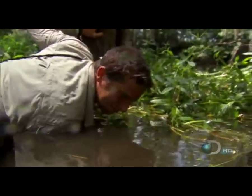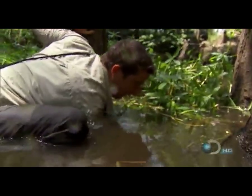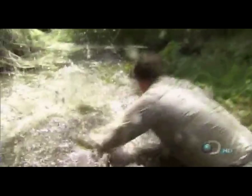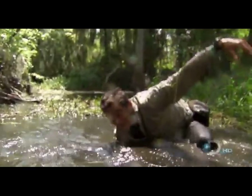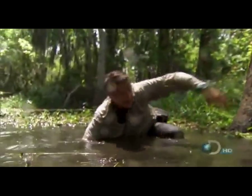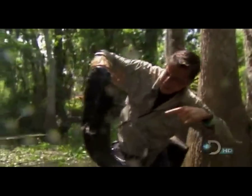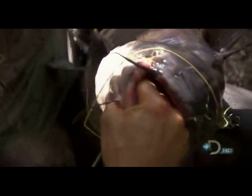All my instincts are screaming to get my hand out of there. But I want this fish. That's quite a big catfish. Let's get him onto the shore. Look, you hear that? Oh, he's got my... I'll try to show you this. He's got my fingers right down his mouth.